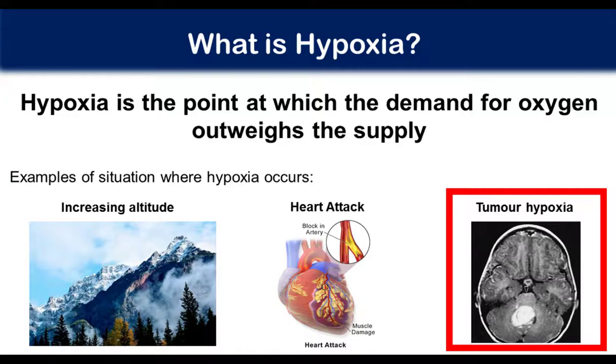So what is hypoxia? The classical definition of hypoxia is that it's the point at which the demand for oxygen outweighs the supply. So there's basically a deficit in the oxygen supply to the environment. There are many examples of hypoxia, such as when you start to walk up a mountain and you get lower air pressure, there's less oxygen available for you to breathe. Then you start feeling unwell, and this is altitude sickness, and this is because you are becoming hypoxic.